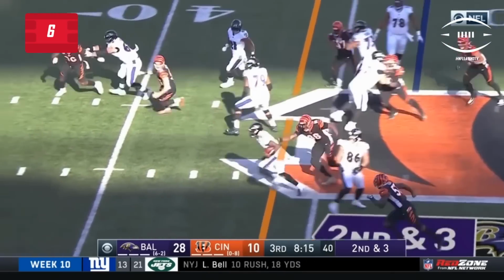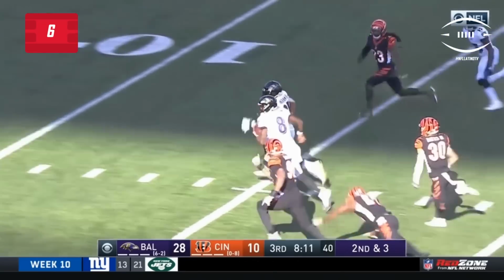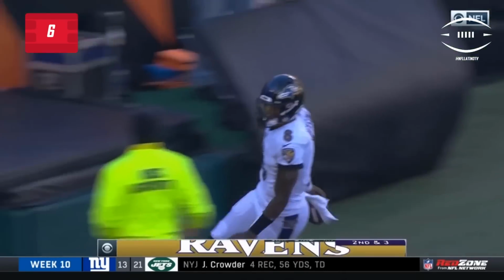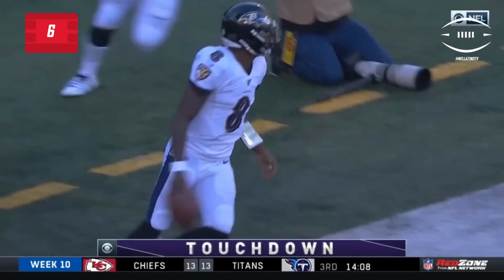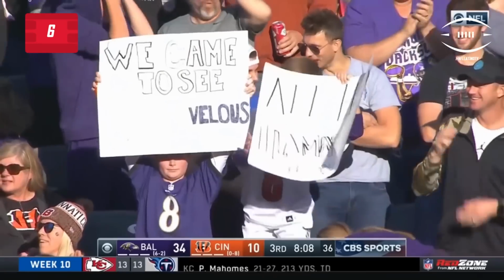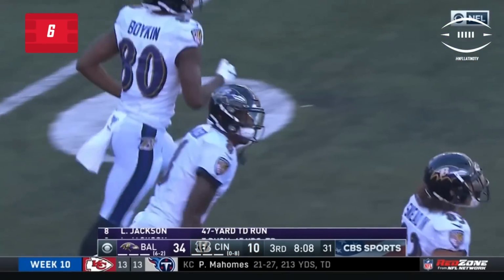Here's Lamar on a run. Jackson himself. Look at him dart back and forth. Oh, he broke his ankles. Now he's got an entourage, and he's got a touchdown. He is Houdini. What a play. 47-yard Jackson. Wow!